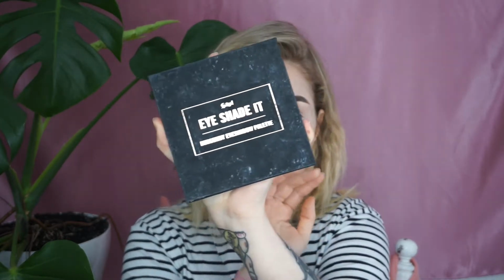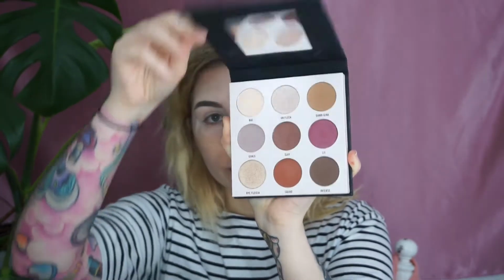So I'm just going to take the Sportsgirl Eye Shaded Burgundy eyeshadow palette. And I'm going to be going in with Bay. That's so cringy. The white one here, just to set my concealer because I don't have any setting powder.